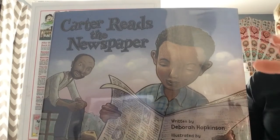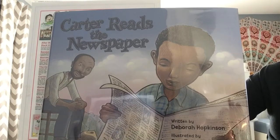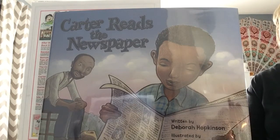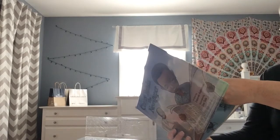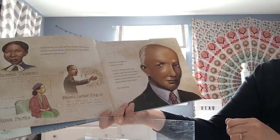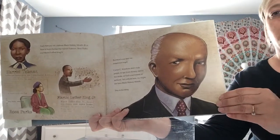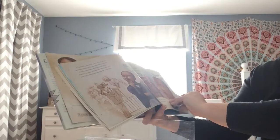This is a different kind of book. This one, I guess we'd say it's a picture book biography, but not about somebody you've ever heard of, because this one is about Carter Woodson. And actually, you know what? I'm going to read you one of the pages because it's perfect and tells you what it's about. It says, Carter G. Woodson didn't help people escape from slavery. He didn't start a bus strike or lead a movement of millions. But without him, we might not have Black History Month. This is his story. So he's the one who came up with the idea for Black History Month, which had a different name first.